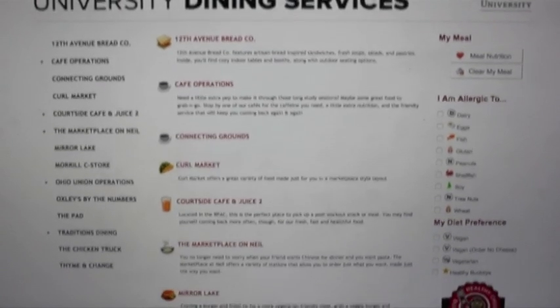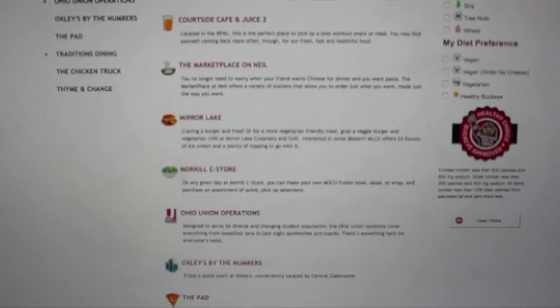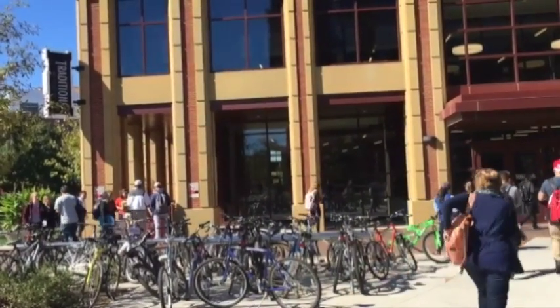The Dining Services website introduces you to all of the dining locations and allows you to filter out which locations accommodate certain dietary restrictions. This includes new features at the newest Traditions location at Scott.